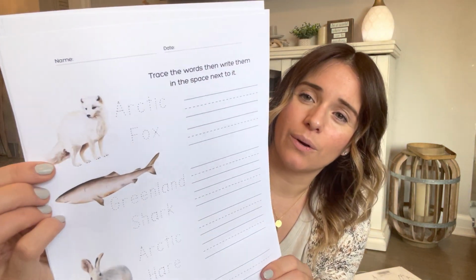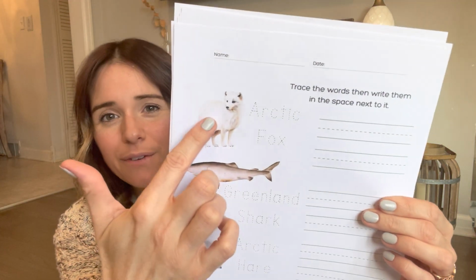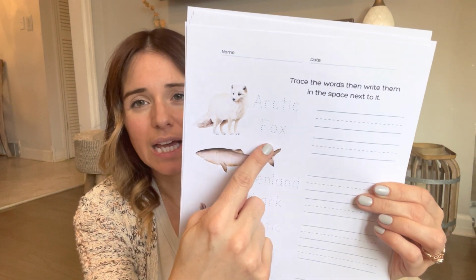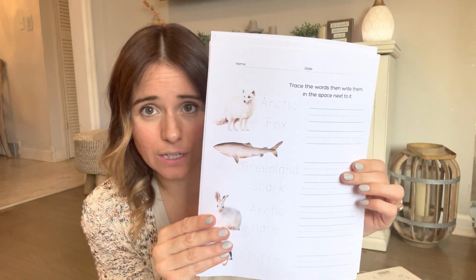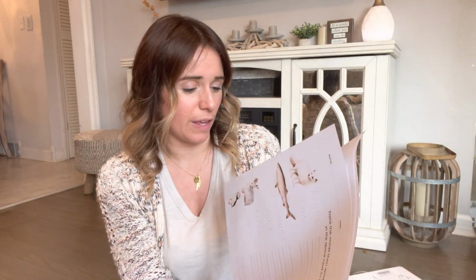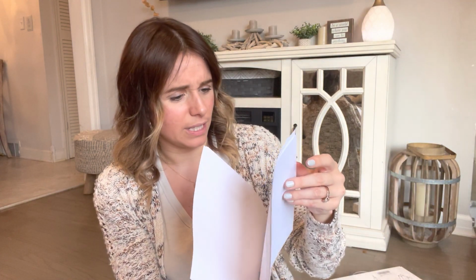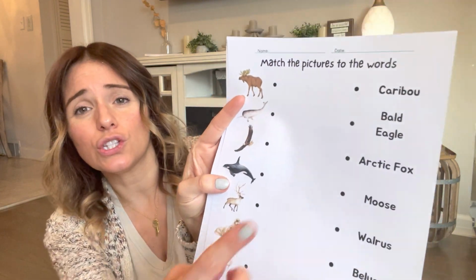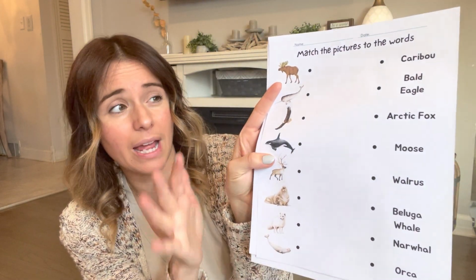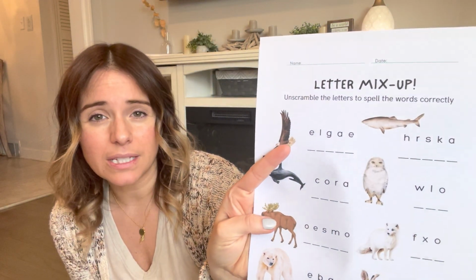But this would be really great for identifying the animals, tracing, so handwriting, and then also spelling and more handwriting for my 6-year-old. And there are multiple, I think 3 pages of animals. Actually 4. That's the 4th page. Then they have match the pictures, so reading and also remembering how to identify the animal that we learned about. Then there's the letter mix-up, so these are all still for my 6-year-old.